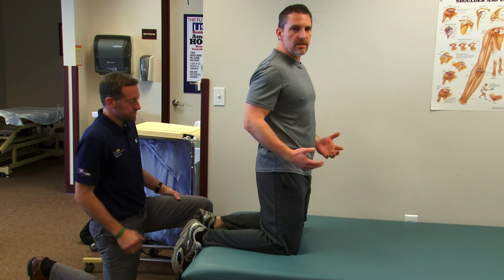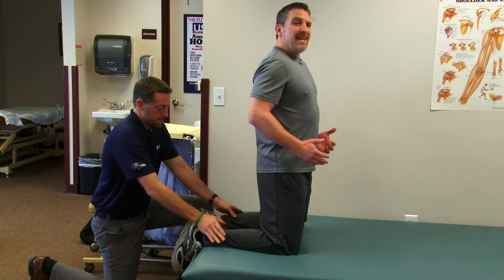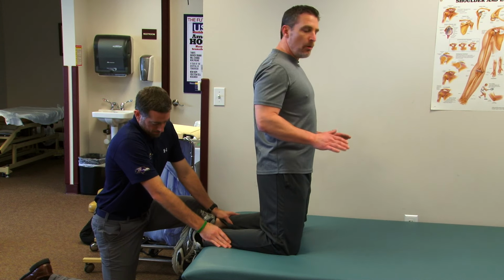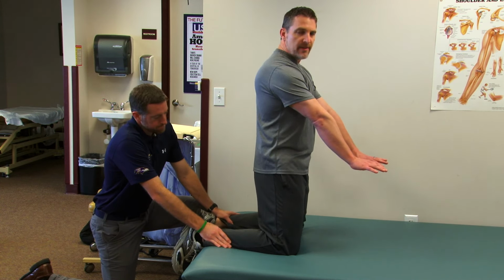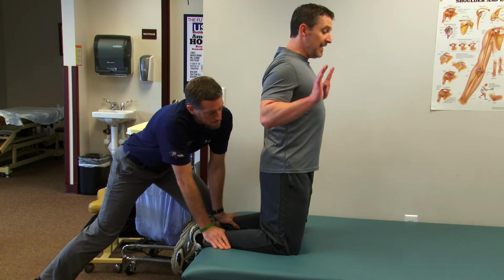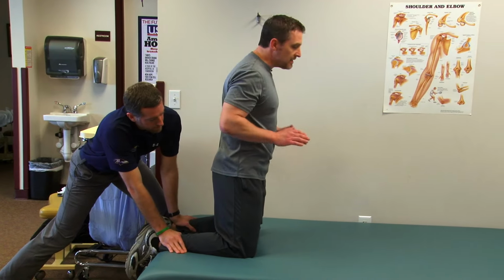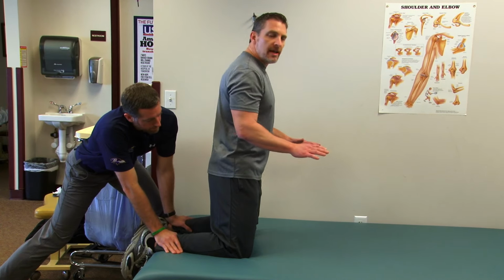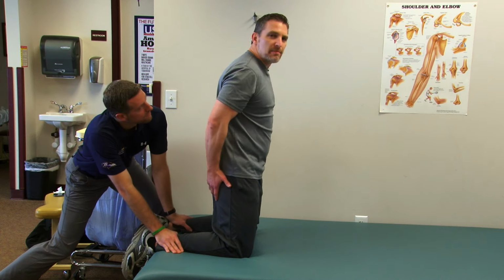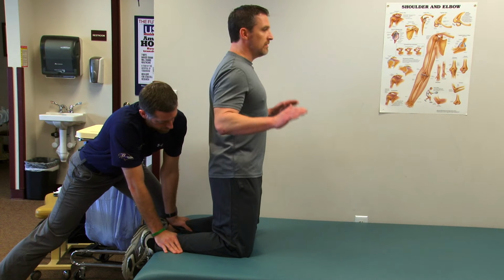The second variation is a little bit more ballistic. It involves going down to the table, eccentrically lowering under control as far as you can go down to the table without just shooting your hands down first. So my hands are going to stay by my chest, and you have to resist the temptation to just stick your arms out. Once I get to the bottom, the athlete can use their hands as an assist, but you're really cueing them to have an explosive motion on the return. Here's a demonstration of this.